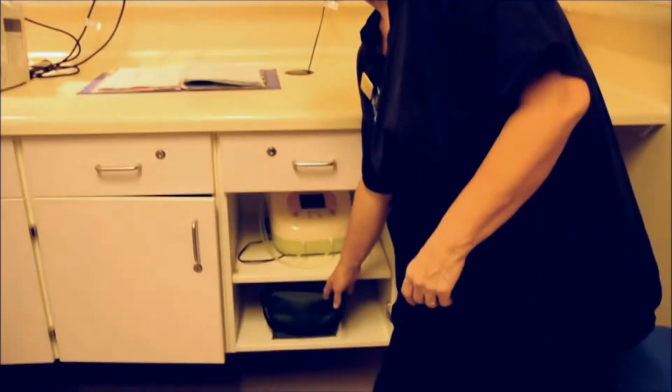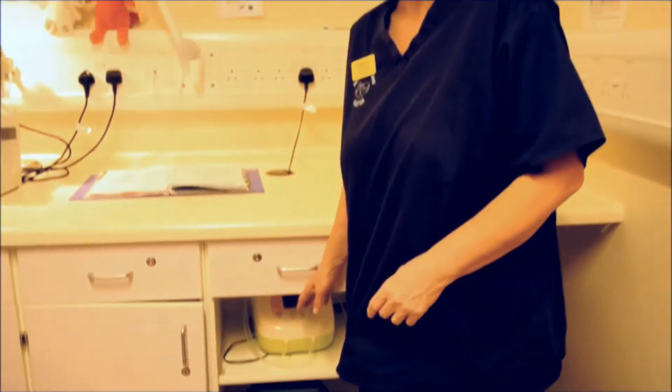We also give them pumps that they take home. These are little mini ones down here. Every parent has one of those as well.